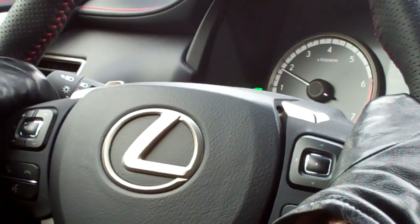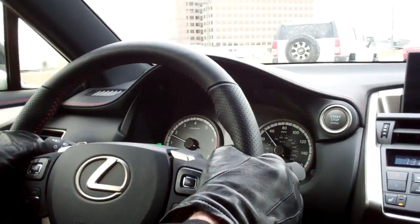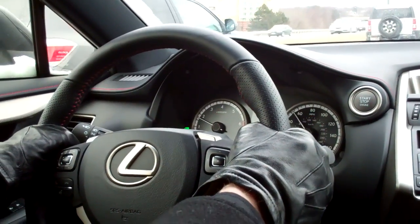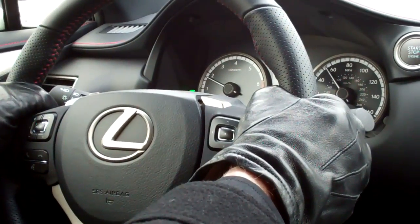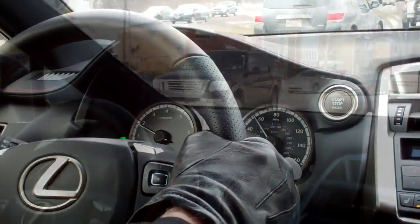One of the really nice surprises is how smooth this engine and transmission is. We'd read some critics that said, well, you get some turbo lag. Frankly, we haven't noticed that at all. This is a 2-liter 4-cylinder turbocharged engine. You get 235 horsepower. It's mated to a 6-speed automatic transmission, and it works fine for us.